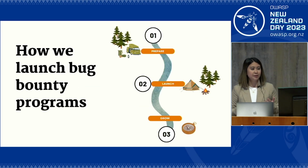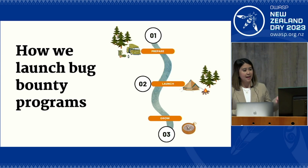So every bug bounty program that we have involves different phases, which can vary depending on a program's structure or goals. These phases include preparation, launching, consideration of getting launched, and growth. Just like when you're thinking of going away for a camping trip, where you have to carefully plan for it, it's the same when you're starting to run a bug bounty program, where it also requires an adequate amount of planning and preparation to maximize the resources that you have, and to maximize the experience that you need to bring.